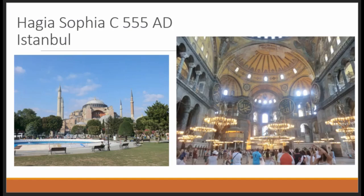Let's see, I got a few more slides. Can I keep going? This is the Hagia Sophia in Istanbul from the 500 AD. This was built as a church, it changed to a mosque, and then in 2020 it was made back into a mosque again. But it's called a pendentive dome.